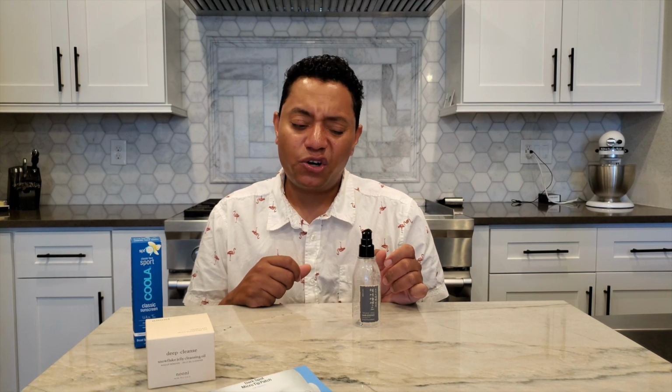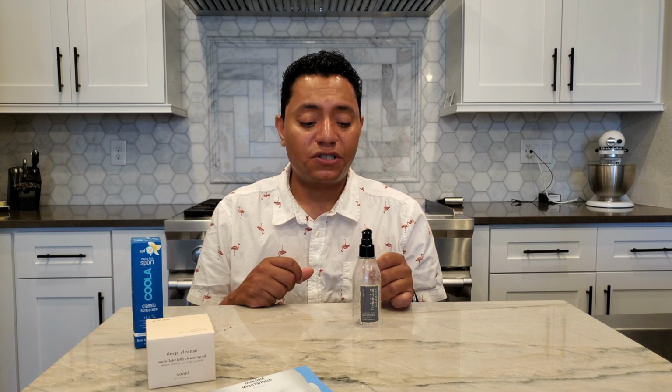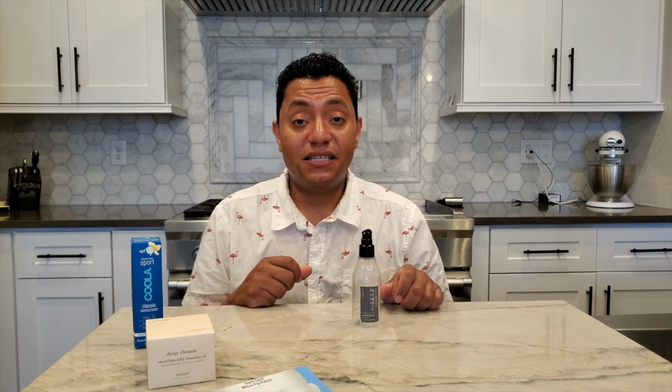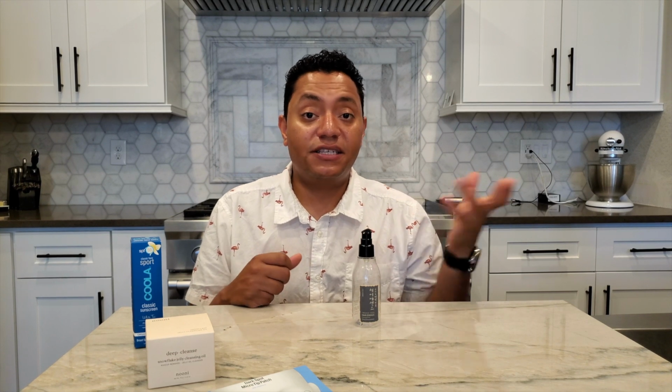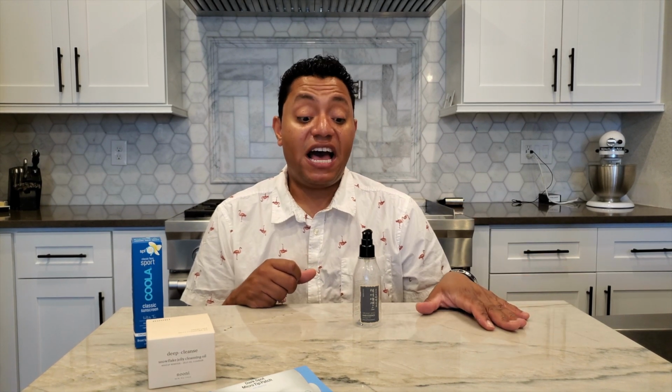I think I got it for like $38 on Amazon, but it lasted for so long because for me at least, I needed such a smaller amount. And there were certain days where my hair felt really, really nourished and fine, so I'd skip using it. But yeah, I really love this product.